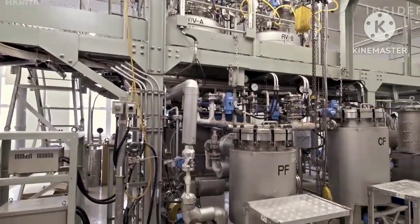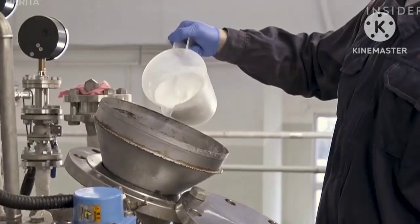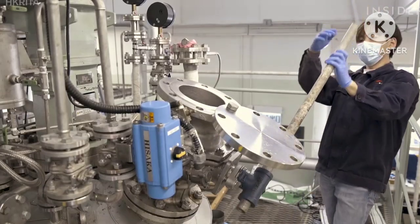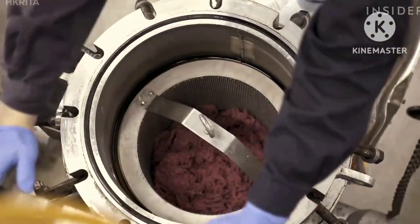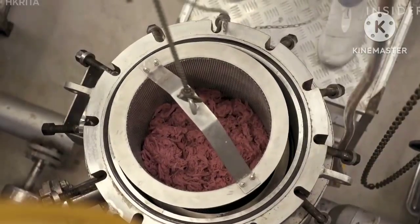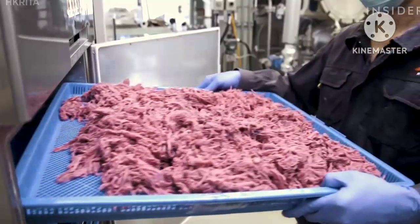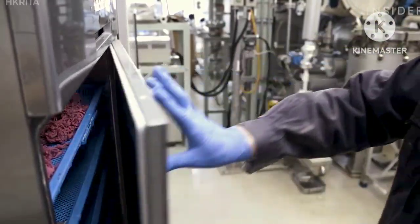Still, H&M executives say they're serious about scaling up recycling. The company has set a goal of using only recycled polyester by the end of the decade. We have developed, together with HKRITA, a machine called the Green Machine. The H&M Foundation invested $12 million into technologies like this machine that recycles polyester and plans to build a larger factory that can recycle over 3,000 pounds of clothes per day.